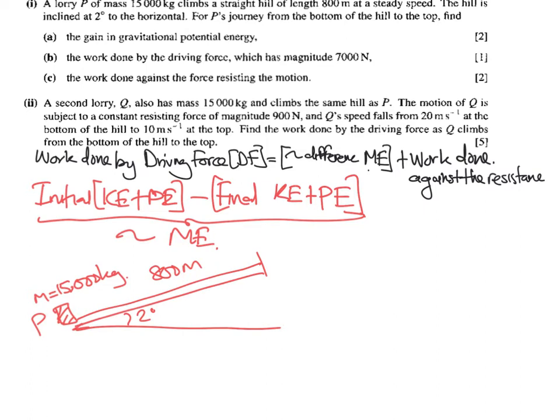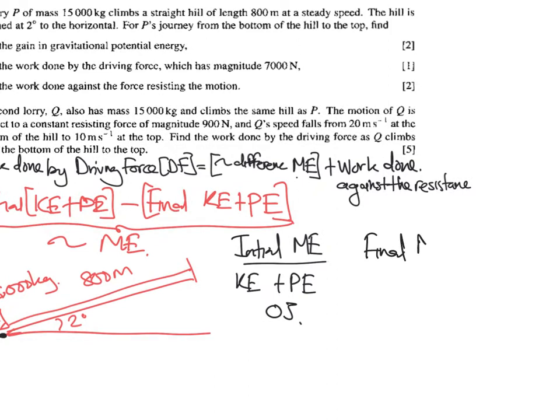So now, initial ME. Mechanical energy consists of KE and PE. Is there any kinetic energy? I don't think so, because there's no velocity. And for PE, is there any height at P, at the bottom of the hill? There's no height, so there's no PE also. So both give us 0 joule. Whereas for final ME, velocity is not known, so there's no KE, plus PE. Yes, we do have PE.